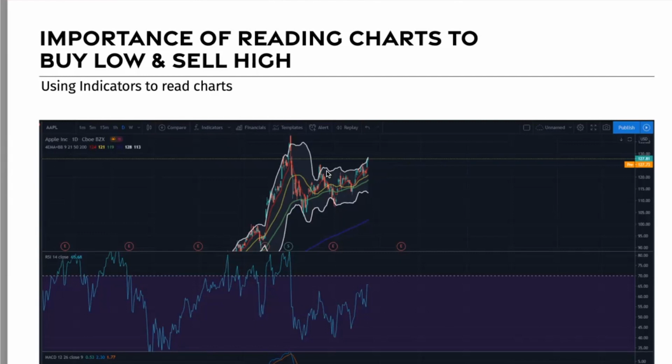out indicators. Oh, we don't need that. We don't need this. We don't need this. You start basically cutting yourself off from the rules. You don't know what other traders are doing.